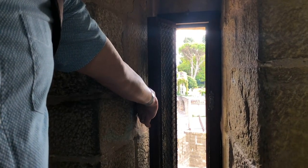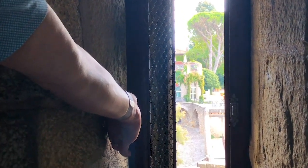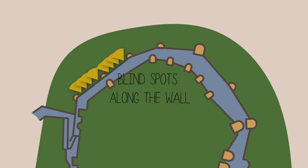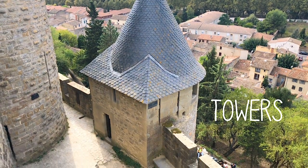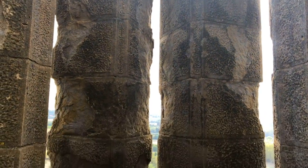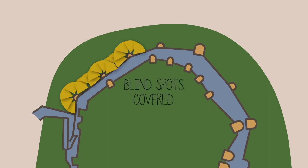Arrow slits do have blind spots though, to the extreme right and left where the embrasure limits an archer's movement. That means it's very hard for an archer stationed along the chemin de ronde to fire along the walls. For that, there are towers. Carcassonne's many rounded towers along the curtain walls have arrow slits all around them, which provide covering fire along the walls to cover any blind spots.